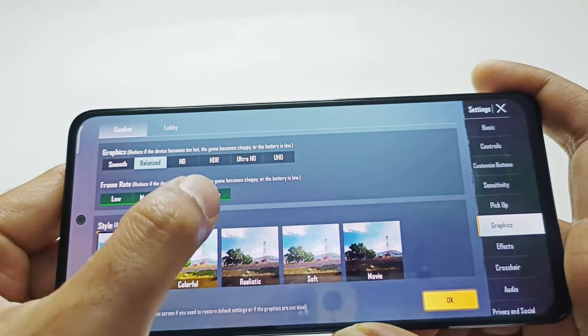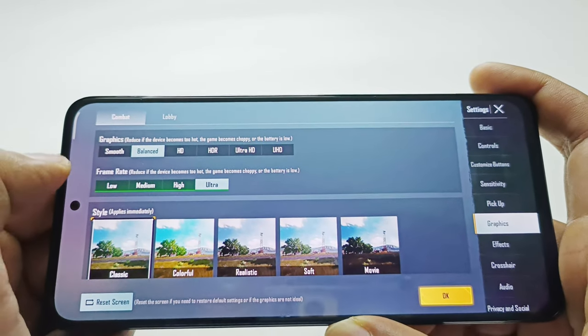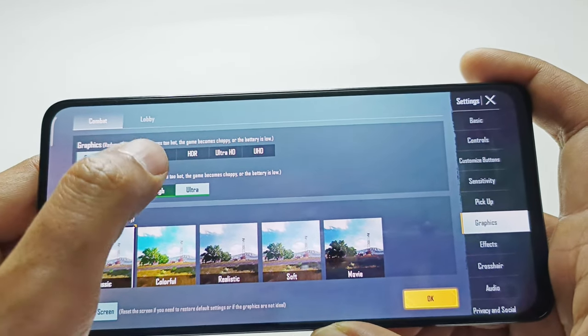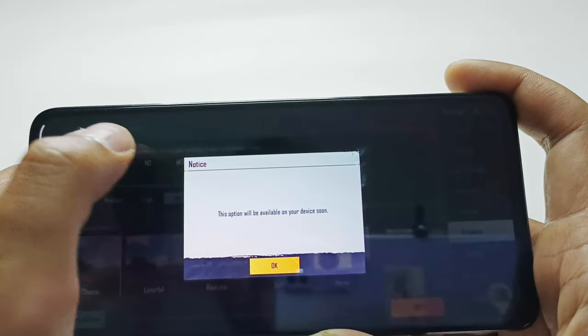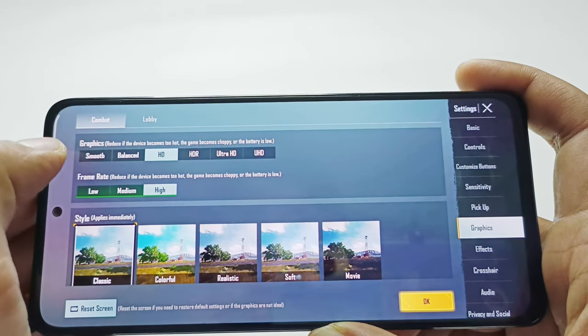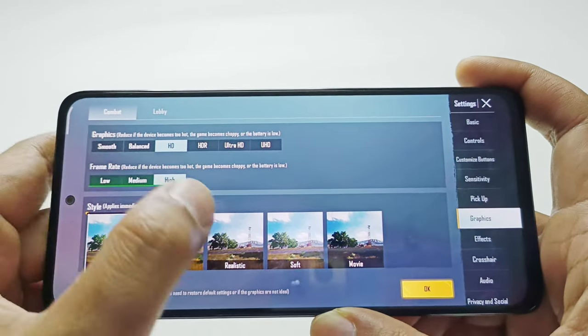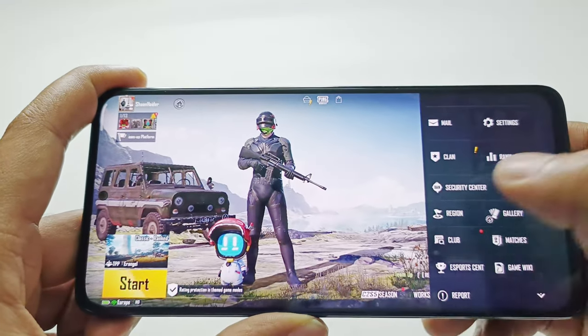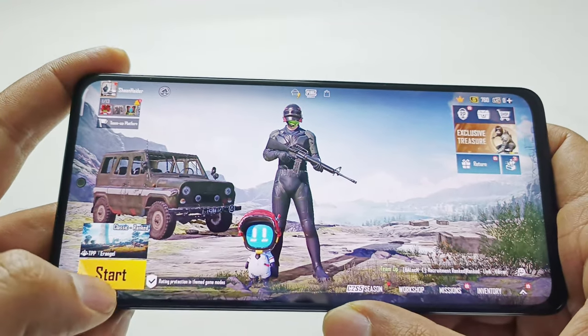If I go to balanced, I can select ultra FPS as well. If I go to smooth, this is the maximum FPS I'm getting. HD onwards are not available as you can see here. So HD with high is available, and this is what I'm going to use as the graphics setting for PUBG Mobile on Xiaomi Redmi Note 11 Pro 5G, and let's see how good it's going to be.